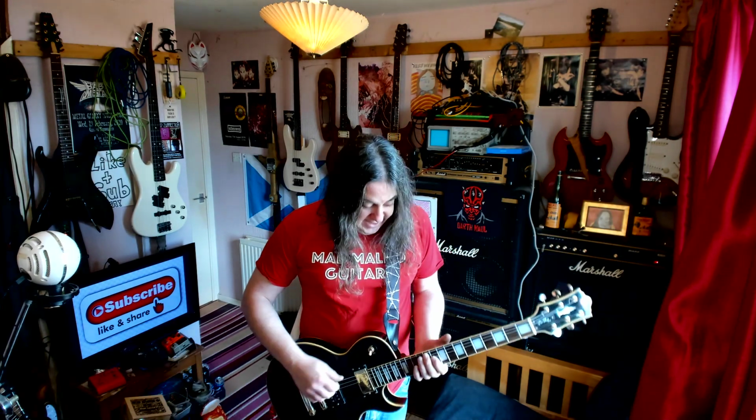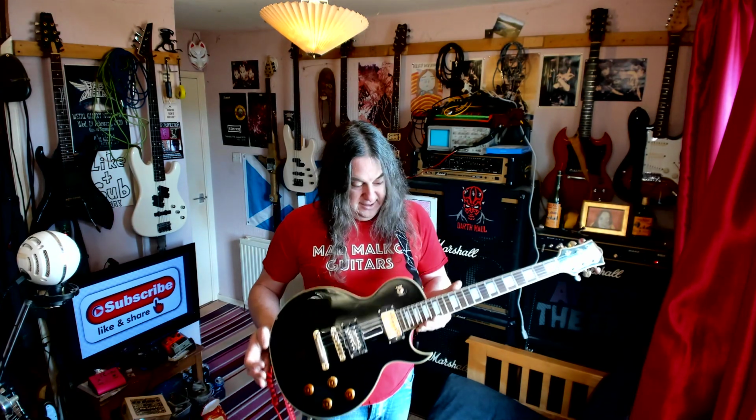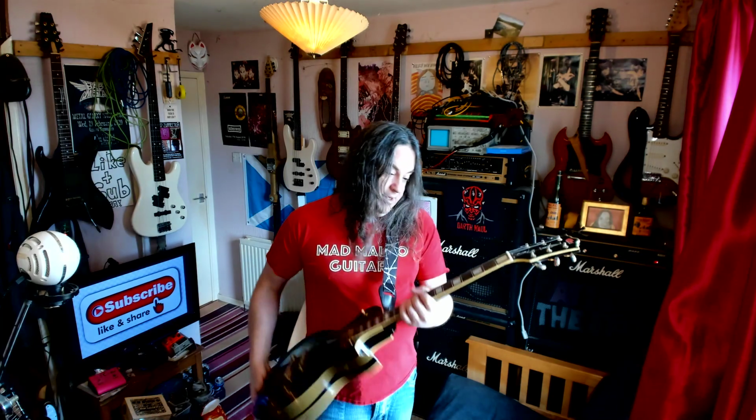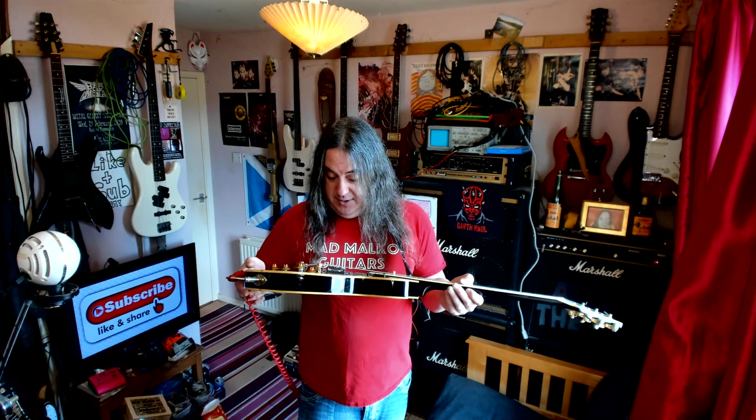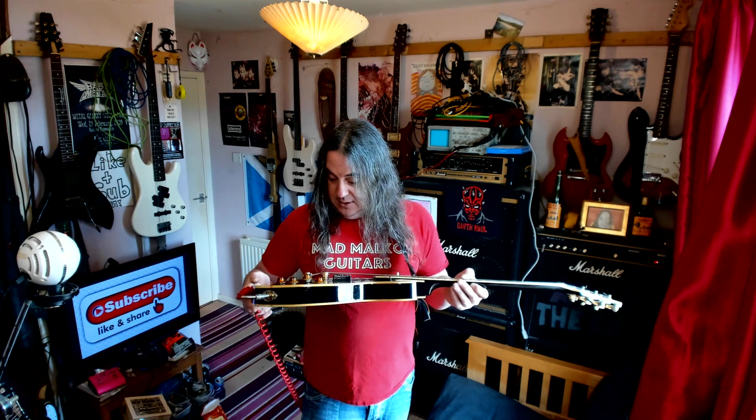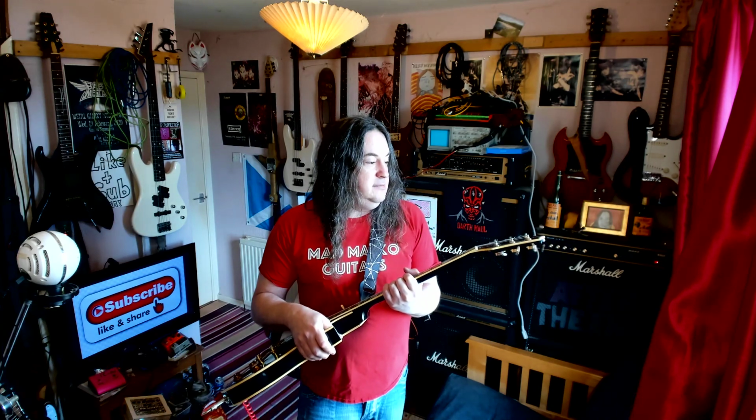Haven't touched it, it kind of doesn't need a set up. I think the guy who owns this knows what he's doing. Action's good. Strings are, well, not ready to get changed yet. They're alright. Nice, solid guitar. I would also say very, very similar to the Rally, although I don't know if the Rally had this bit or this. I don't think it had this headstock shape. Just a little bit different.